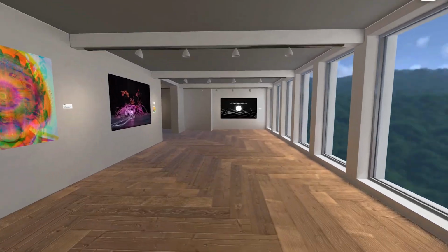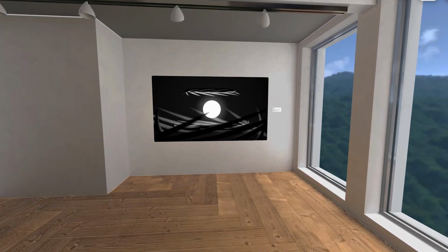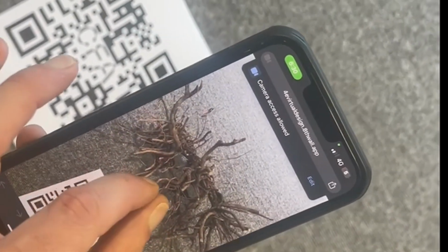One of the things I like about teaching this is that someone will always come up with something you'd never even thought of before, or they'll come up with some idea and they'll say, how do I do this? And we figure out how the best way of achieving it is.